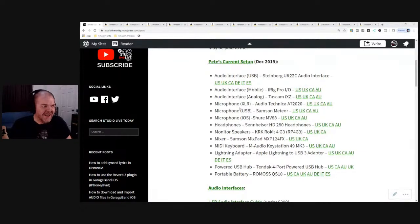So all the audio interfaces, microphones, headphones, speakers, mixer, MIDI keyboard, lightning adapter, powered USB hub, and portable battery. All of the things essential to getting yourself kitted out and ready for 2020. Again, don't go and buy it all at once. You absolutely don't have to. This is just all of the gear that we have.